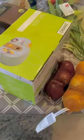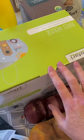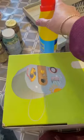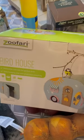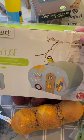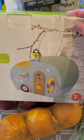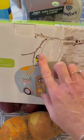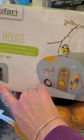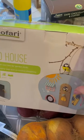Doing my best. In Lidl, I picked up some essentials, brown onions, red onions, and this is my Easter present from my mom, bless her. I'm going to open it up and show you in a minute, but it is a birdhouse, and it's like a little caravan, and I thought it was so sweet. It's got a steel hanging loop, and also it's got a little back entrance to it that you can clean it out and put bits and pieces in.